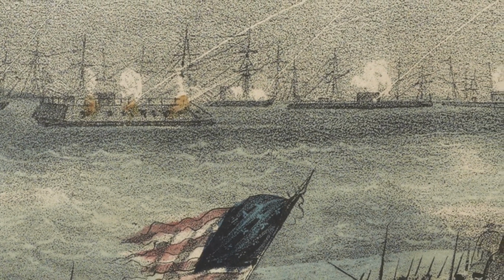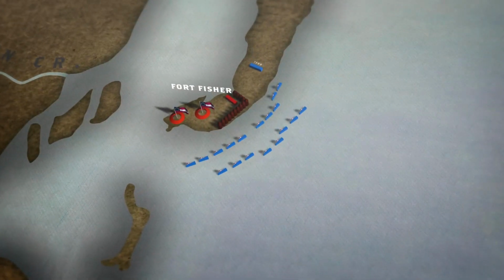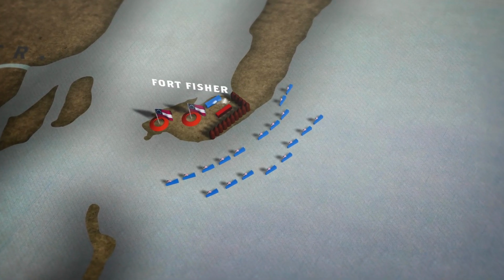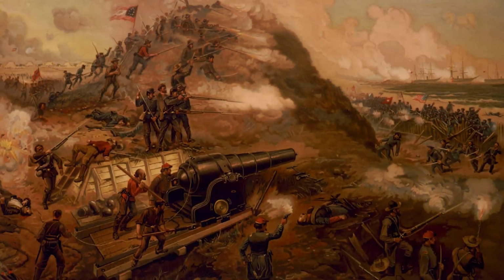Porter's fleet begins an unrelenting bombardment on January 13, 1865. A landing force of sailors and Marines attack from the northeast, but suffer heavy casualties. The main infantry force attacks from the west and gains a foothold inside the fort. They advance steadily, and by nightfall, Union troops hold the fort.